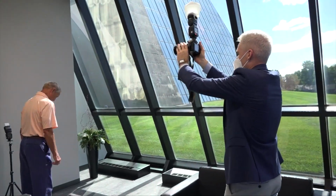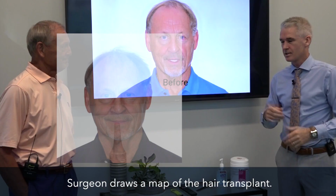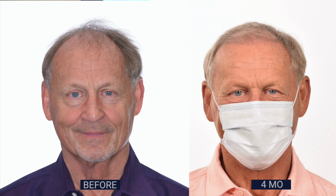We're here with Don Fischer, of course, the voice of IU Sports, IU Basketball, you name it. Just over 4 months ago, we had the multi-unit hair grafting procedure, didn't we? So what you're looking at here, guys, is the before picture. What you're looking at right here is 4 months post-transplant. When did you first notice hair starting to come in?